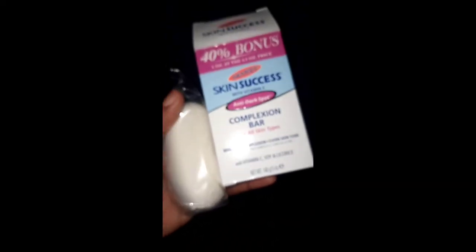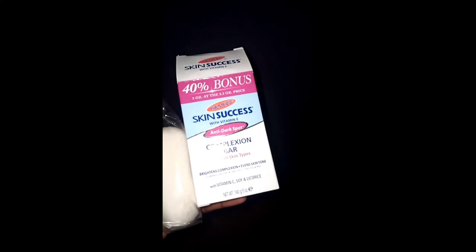So I did use this soap on my face, and I noticed I was having breakouts, so I stopped immediately because my face is very sensitive to it. Please beware, you can do a skin test before moving on with use. If it's not okay with you, please put a stop to it. The soap is quite big, so I have to cut it.